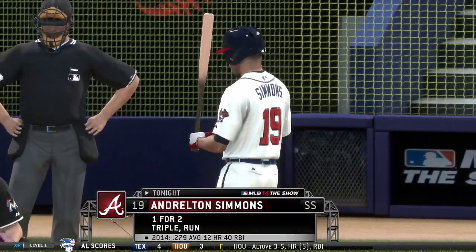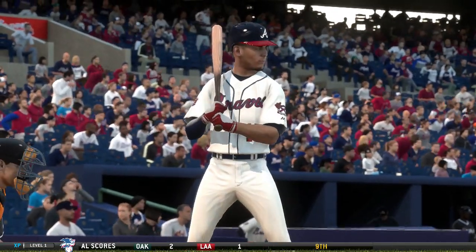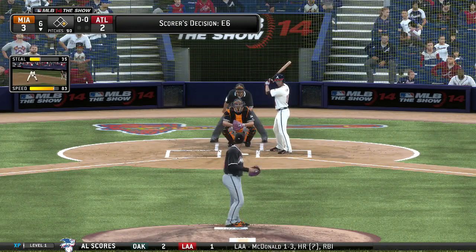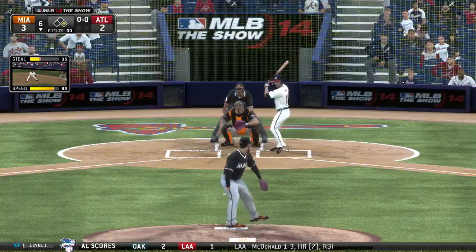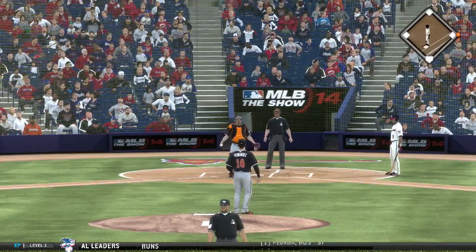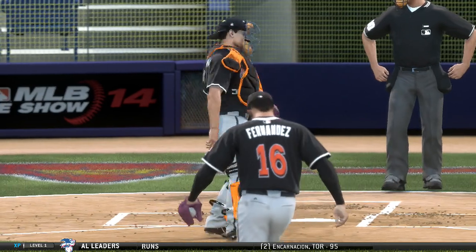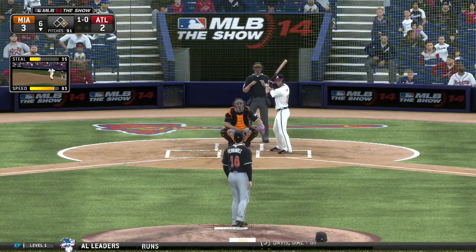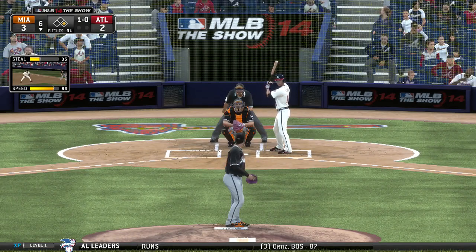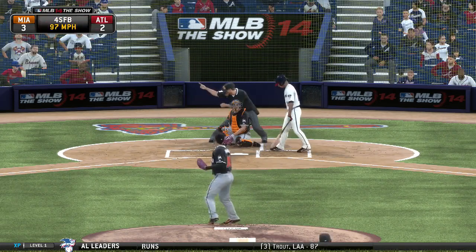Andrelton Simmons will stride in, grounded out his last time through. And now the Marlins bullpen will swing into action as a lefty and a right-hander start to get loose. Heyward holding tight. Here's the pitch. And they pitch out here, but nothing's going on. Let's give that runner a call. And that's right there, and we're even at 1.